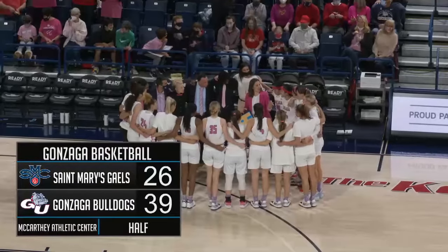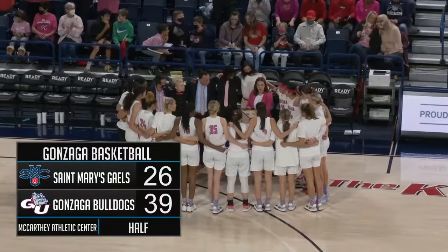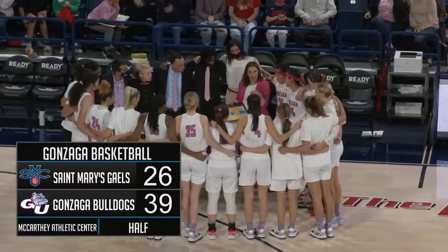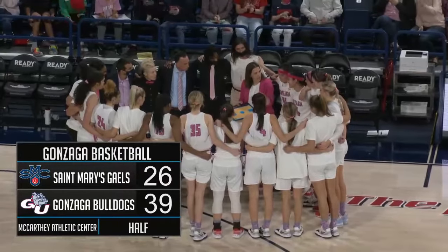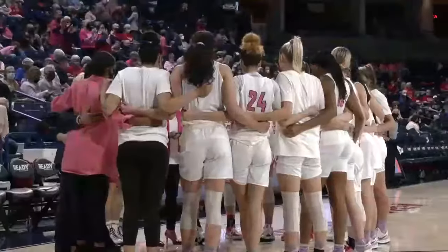We are back here in the Kennel in Spokane, Washington. Gonzaga leads here 39-26 going to the second half. We'll see if these teams have made the proper halftime adjustments to either keep their lead or close the lead that the Zags do have.